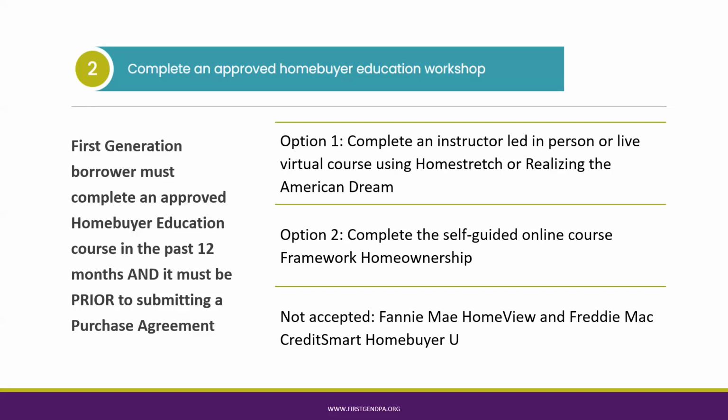What is not accepted is Fannie Mae HomeView and Freddie Mac Credit Smart Homebuyer U. I know that these are common in the industry, but they do not meet the HUD housing counseling standard. So buyers are required to use either the self-guided online course Framework or complete the instructor-led course that uses either Homestretch or the curriculum called Realizing the American Dream.